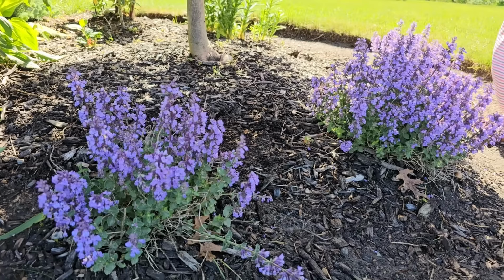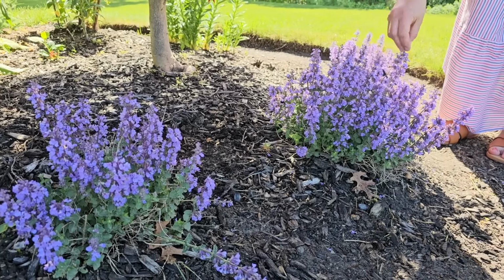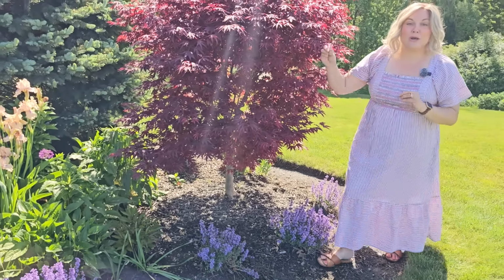The pollinators absolutely love it, and it stays this beautiful, vibrant, almost like a clear purple color most of the season. It will die down a little bit after the first flush. I will cut it back and then it'll rebloom again, and I'll get sporadic blooming all the way from spring through fall.